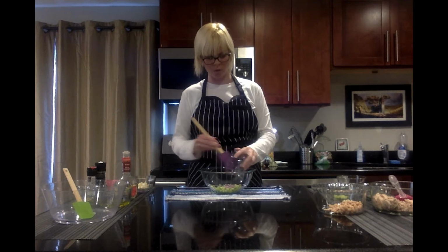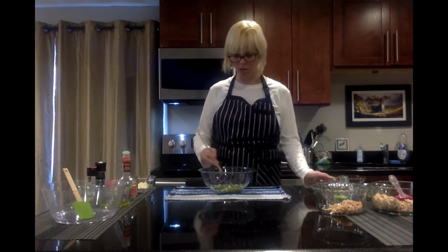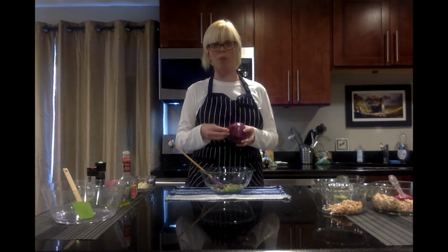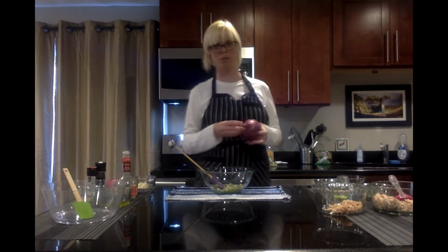A little tip for when you're cutting up a red onion: you can leave the root on the end of the onion. Let me show you right here. You can take off the peel and then leave this root on until you're almost done cutting up the whole onion. That will help your eyes water less because a lot of the enzymes that make your eyes water are in the root of the vegetable.